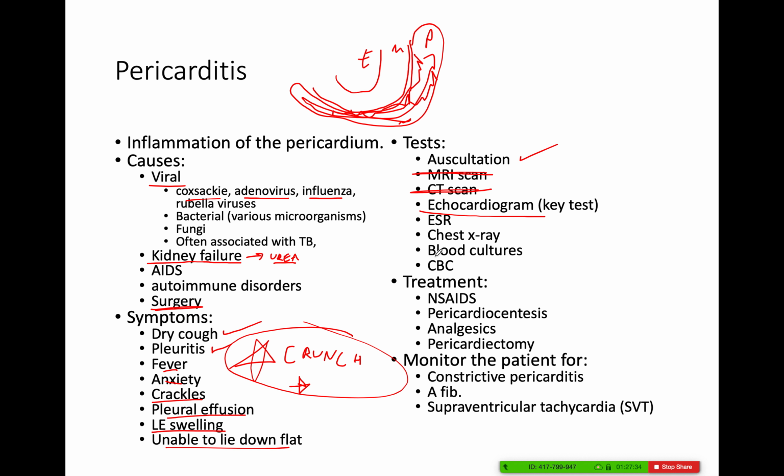Okay, great. CBC, again, we're looking for that white blood cell count greater than 12, WBC greater than 12,000, which is our sign of infection. Okay. Treatment, actually NSAIDs, just regular aspirin, can be very helpful for this. Aspirin is going to decrease that amount of inflammation and really result in an improved pericarditis state.